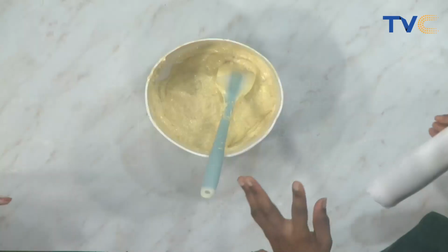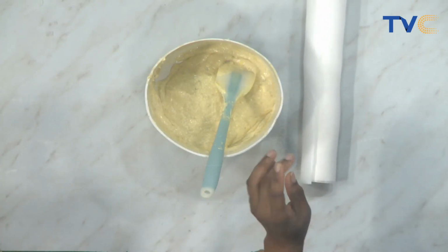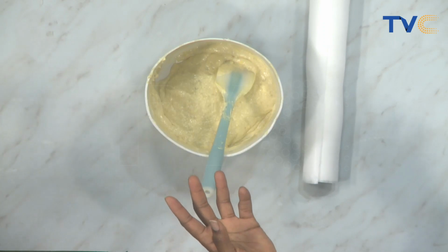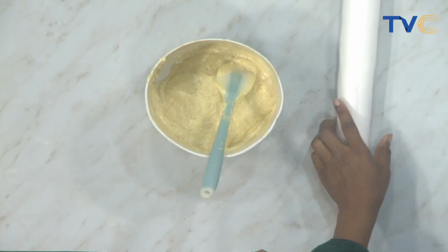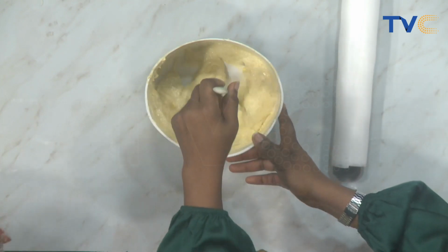Then we had eggs. We had about five eggs. Then we had vegetable oil. About 1 cup. Close to 1 cup. Okay, fantastic. Then we had bananas, roughly like 5 or 6. So this should serve how many people now?